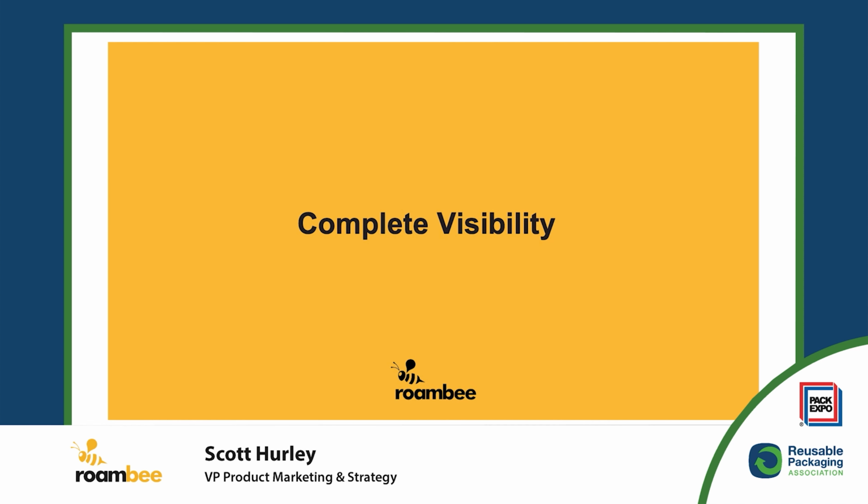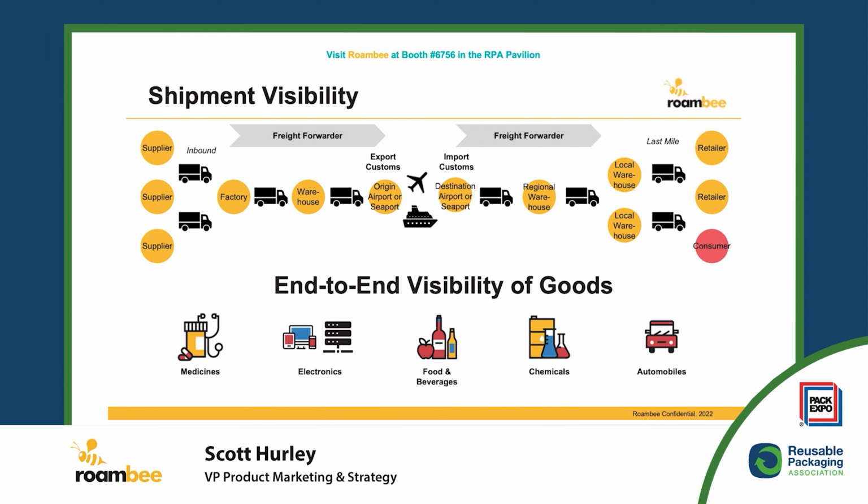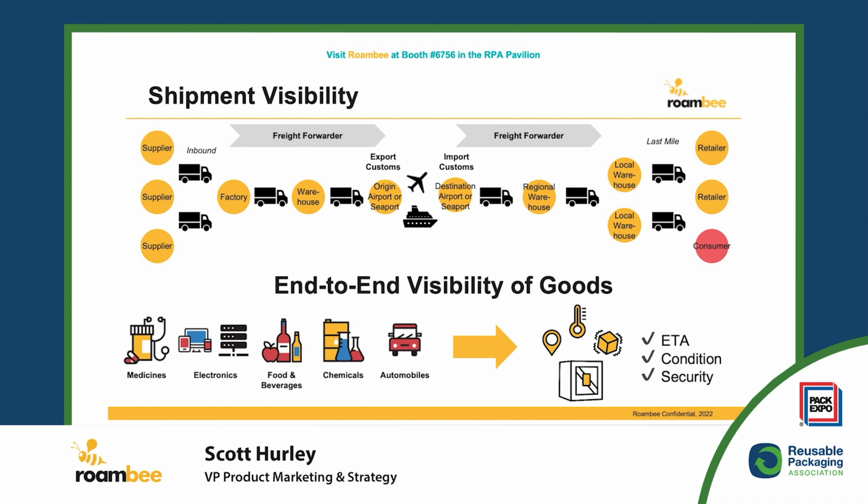So complete visibility, this is what we're talking about today. If you're familiar with shipment visibility, that's taking up most of the oxygen in the air in the visibility space, in terms of companies that are providing you with visibility of your goods as they move from where they're manufactured or stored to the consumer, or at least to the final warehouse. And there's been a lot of value in that shipment visibility in terms of much better ETAs, maintaining the quality, from the condition and the security of these assets.